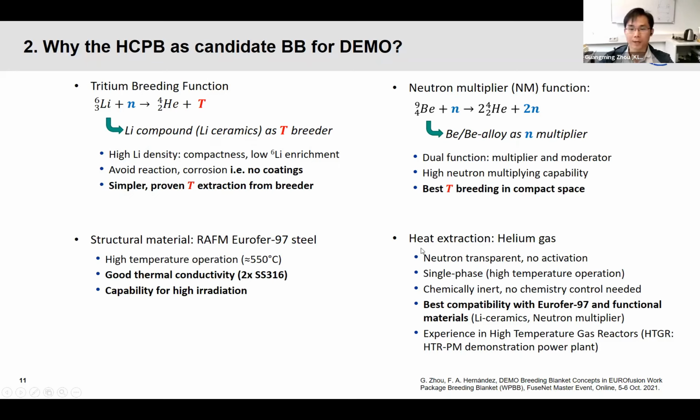And it has a very good capability for high irradiation environments. For the heat extraction, we are using helium. The helium is neutron transparent. It has no reaction with neutrons. Therefore, there is no activation. And the helium is in a single phase, which makes it simple for high temperature operation.